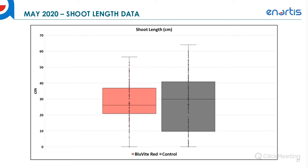And then looking at some of the shoot length data, here's the actual data set. I'll show a lot of data that is formulated in this way. You'll have all the data points, and then the BluVite is on the left-hand side and the controls on the right-hand side.